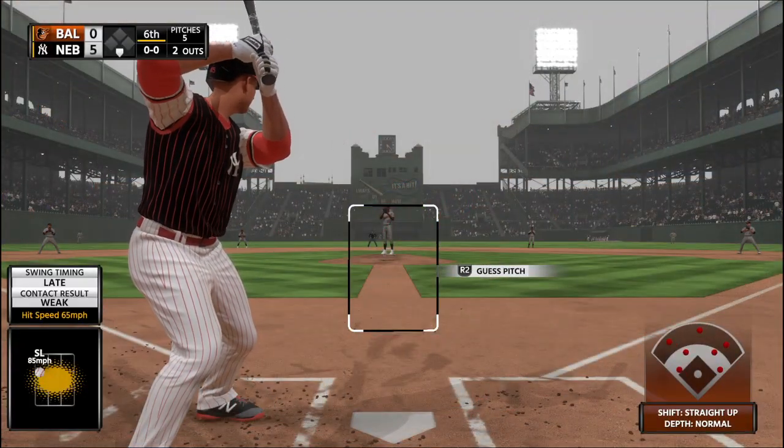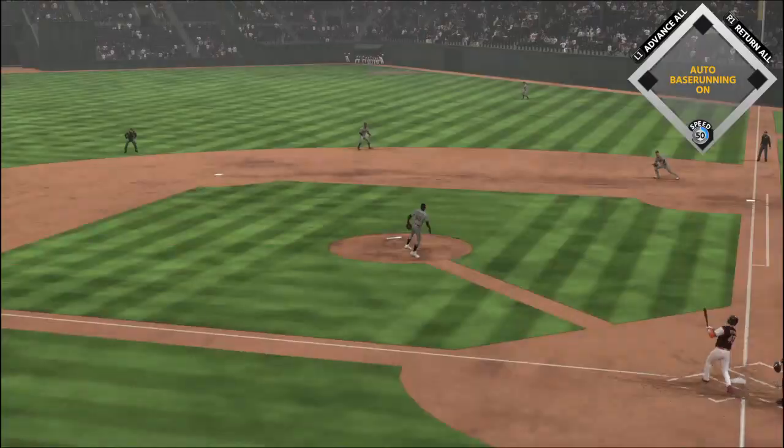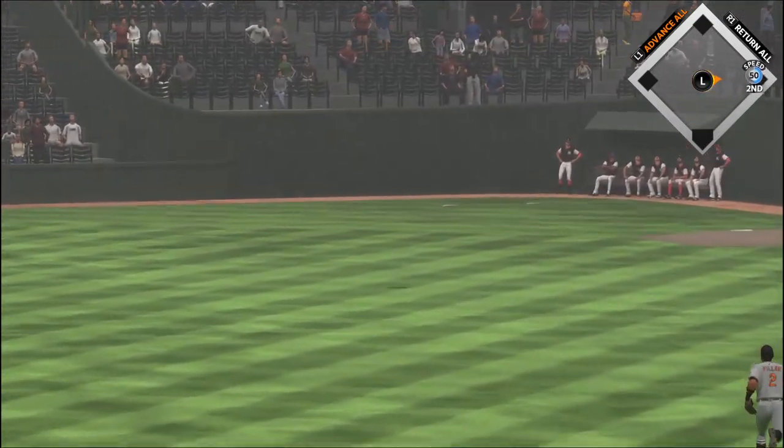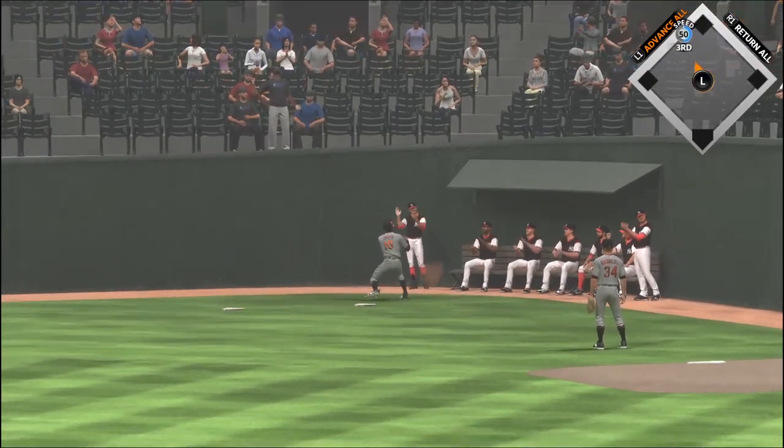Digging in and looking for more, Mark Trumbo. 2 base hits, both singles to this point. Hit high and deep to right center. Jones on the move, but he won't have a play. This is down and into the gap.